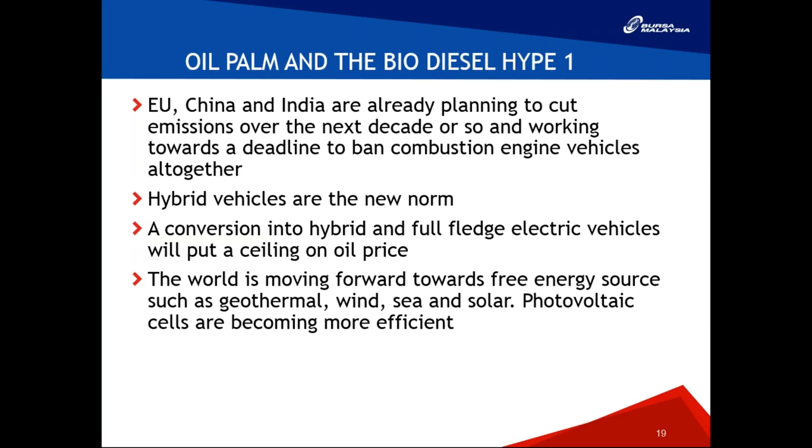And then the sea as well. The sea is one of the latest to enter the foray, because the sea has tides that rise and fall. So they have devices that detect the rise and fall of the tide to generate electricity as well. Then there's solar. Solar energy is now becoming the norm, and the photovoltaic cells are becoming more efficient. Photovoltaic cells are those small panels on the solar panel that, combined together, collect the solar energy and convert it into electricity. They are becoming more and more efficient, and therefore they are pushing the price per unit of energy much lower.